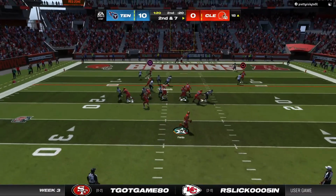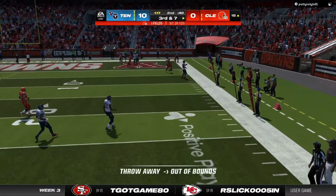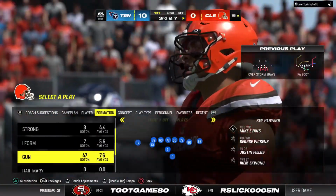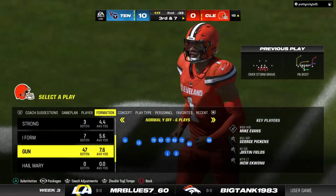Off play action, Fields. They'll roll him out right. And he just chucked that one out of bounds, out of everyone's reach. Maybe a wise call not to take a sack in this part of the field. It brings up 3rd down.